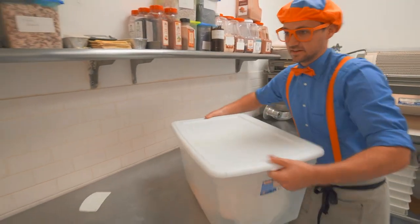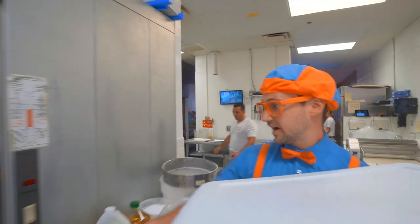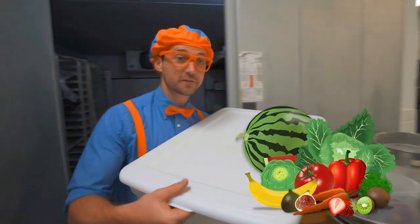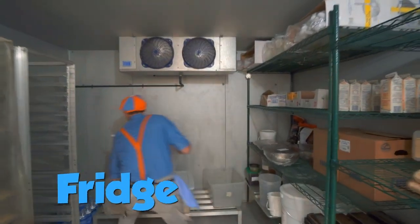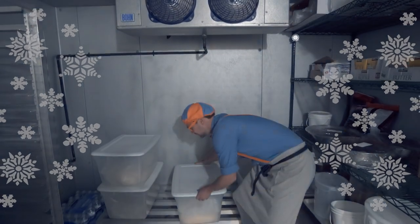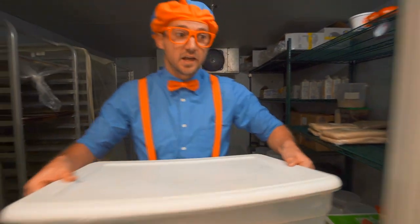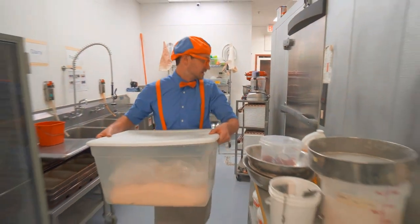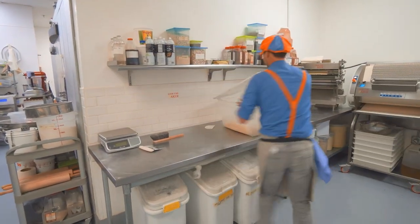Perfect. Now, we need to put it in the fridge. And the fridge is this spot right here. Just like where you keep all of your cold foods, this is a fridge. It's really cold. Brr. Oh, it's so cold. Okay, this one is ready. So this one has been in here for a little bit. Make sure the door shuts. Perfect. And here you go.